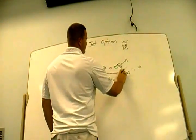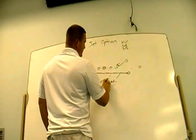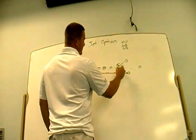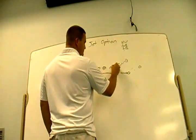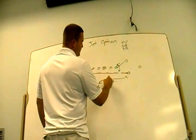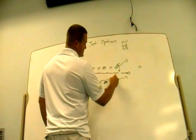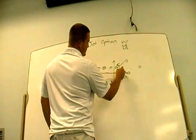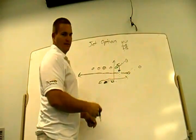If the end jumps outside or up the field, then, of course, he's looking at the jet, quarterback shuffling, ends up the field, quarterback keeps it straight up the field. He's jumping outside, looking at the jet.